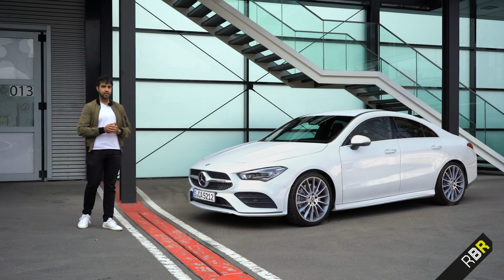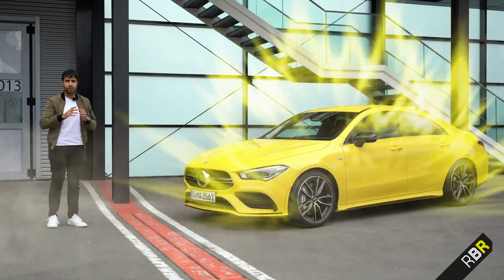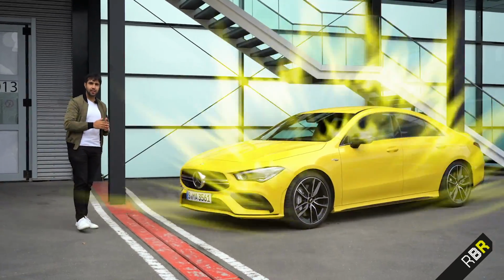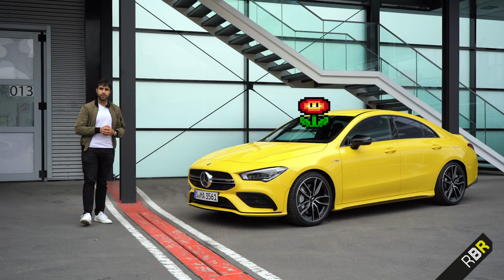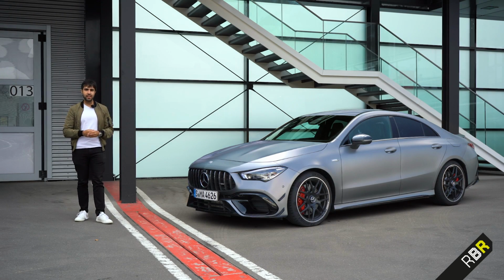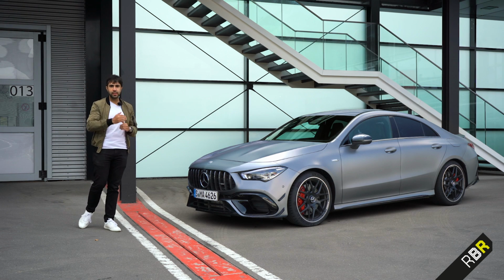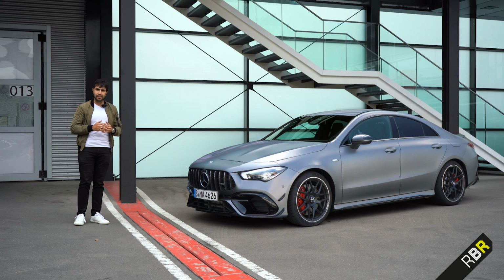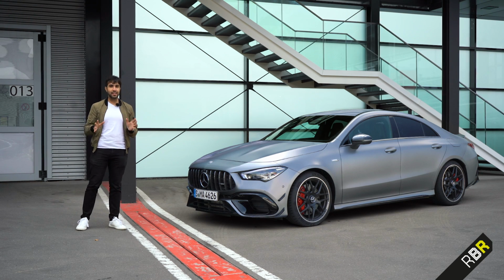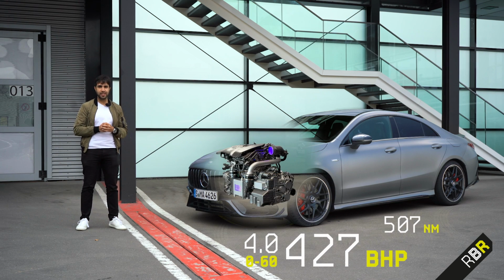So guys, when we first looked at the A35, it felt like a super transformation versus the standard car. And the same is true when you go from the standard CLA to the CLA35. So when I drove the CLA45S, you were kind of expecting that same hit of super performance beyond the 35. But at least in terms of sound, that wasn't really the case with the 45S due to new laws and regulations and stuff. Undoubtedly, the car is an absolute monster when it comes to that awesome new responsive four-cylinder engine.